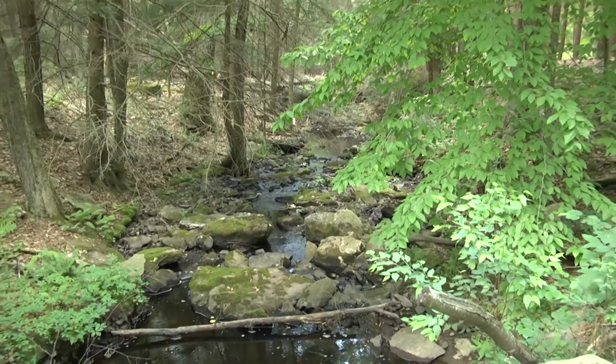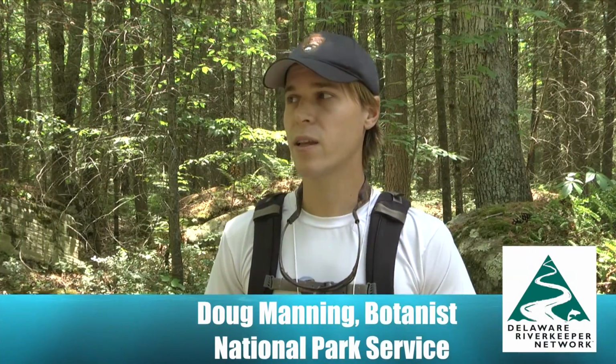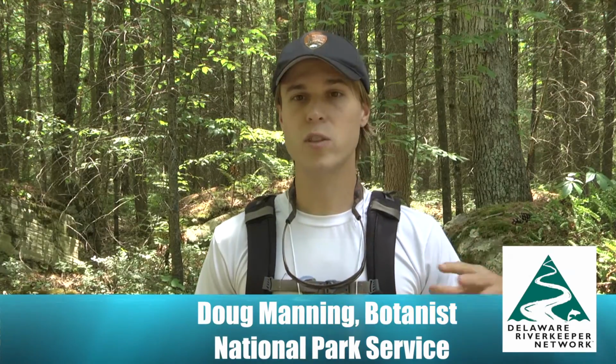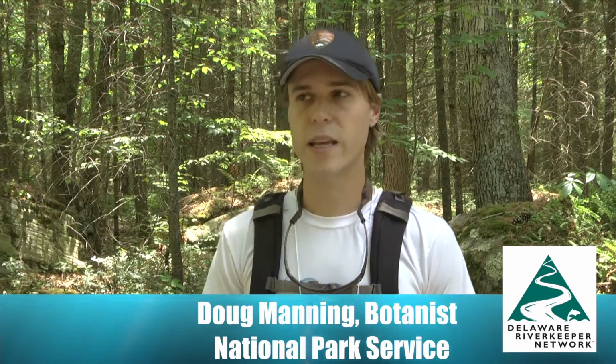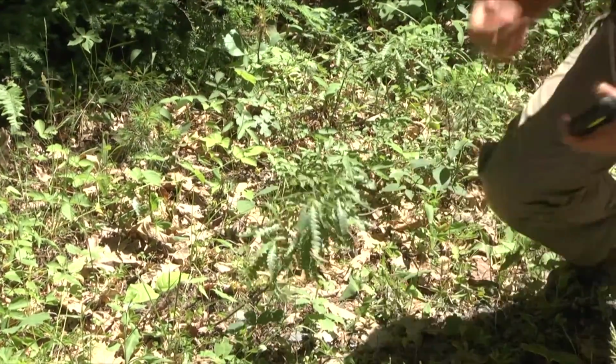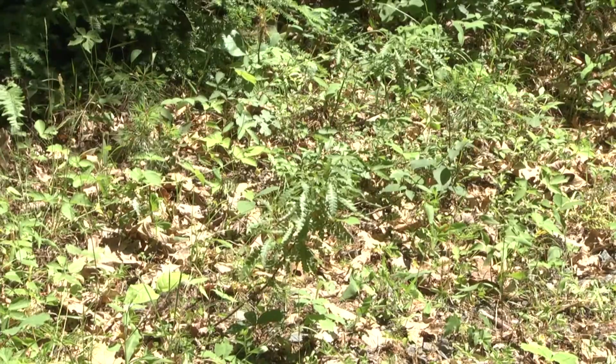Also, we can look at finding rare plants, which is also really interesting because we know that these are areas that need to be perhaps given special attention, special protections, because they are at risk. But this is a native, and it's really pleasant smelling. And what is it called again? Sweet fern. Scientific name is Comptonia peregrina.